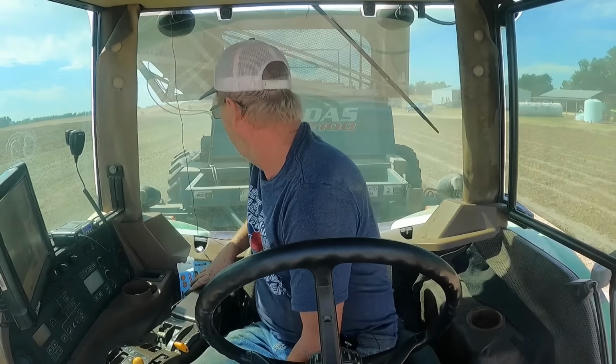I got Jimbo walking behind me. He's checking to make sure I'm not leaving any on the vine or blowing any out the back. These peanuts, we checked them yesterday, it was about 23-24% moisture. And they checked them this morning, it was like 18.4, so we should be right around our target of 18 or below.